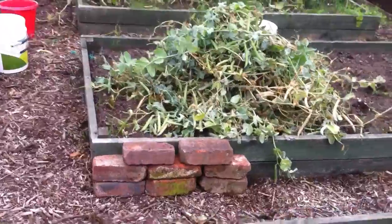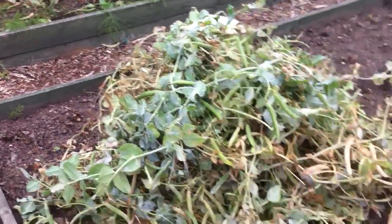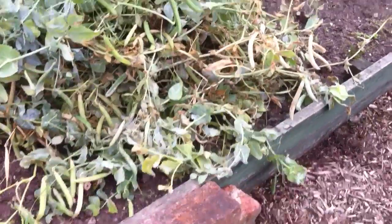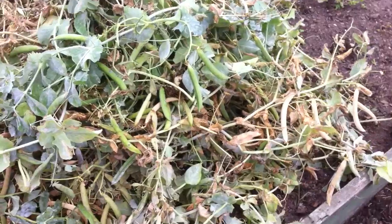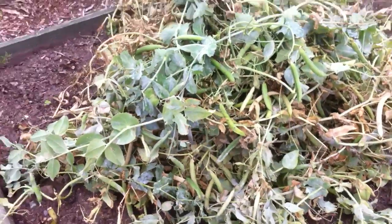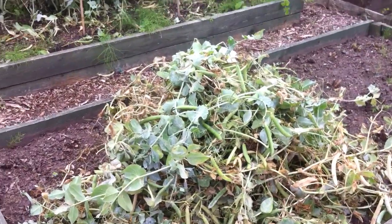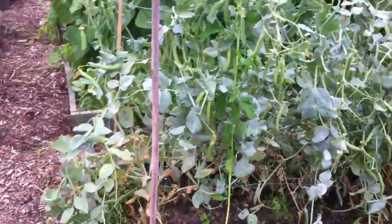I've took the peas down. Oh, it's just a disaster. I got battered last year by the pigeons, and this year this downy mildew's got me. I came over on Thursday and I've not been able to get over till today. Obviously with everything that was going on the weekend with Josh, and we've had stuff to do ourselves with our kids.